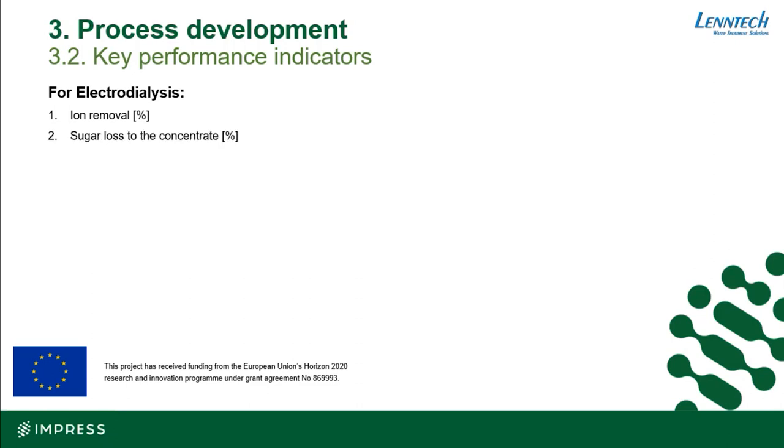The second one is the sugar loss to the concentrate. Sometimes there can be sugar losses to the concentrate, which is undesired to the process. Therefore, it's important to know if the sugar is being lost in the process of deacidifying or de-ashing the sugar solution. Third is the energy consumption. Since this is also an electrically driven system and process, it is important to be able to quantify the energy consumed to achieve a desired ion removal.